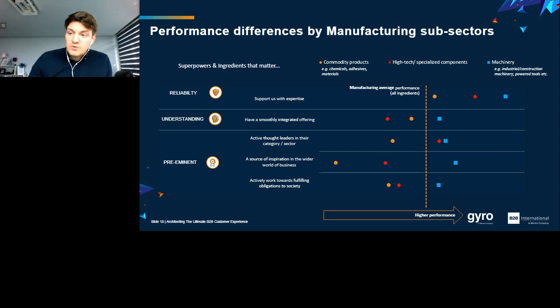When we look at preeminence, we can see there's 3 attributes here. We've got active thought leaders in their category and sector. We've got source of inspiration in the wider world of business, and we've got actively working towards fulfilling obligations to society. And you can see machinery and high tech, they do particularly well in terms of being active thought leaders in their category and sector, whereas commodity products, there's room for improvement there. And again, opportunity for differentiation for those companies that can get that right.